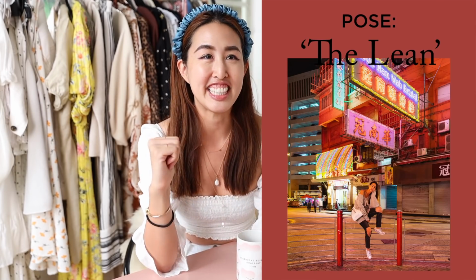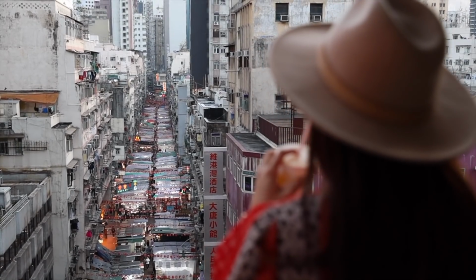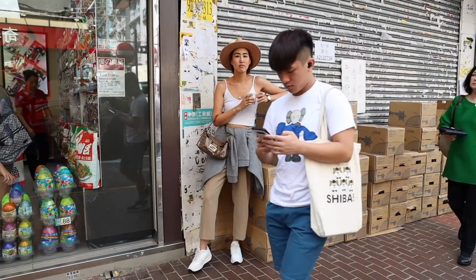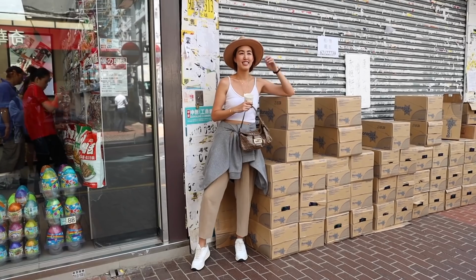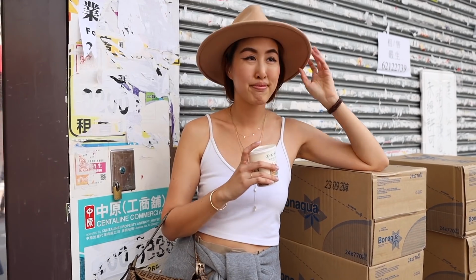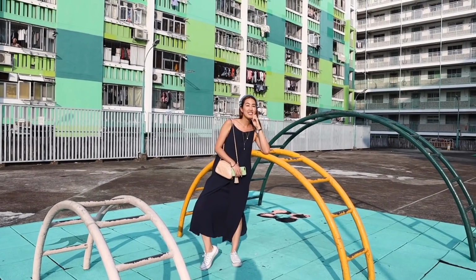And number four is the lean, and I love the lean because in Hong Kong there are so many things around us, especially a lot of fences, a lot of poles, a lot of benches. Hong Kong is a maximalist city, so I love incorporating all those elements of the city into my photos, and there's no better way to do this than doing the lean. You can either lean on a wall. Usually I prefer leaning on half walls because that means you can put your arm up slightly and do something else with your other hand, and that avoids any awkward flailing of the arms because you're slightly leaning on something and just casually posing.